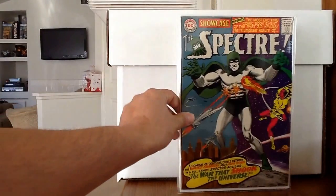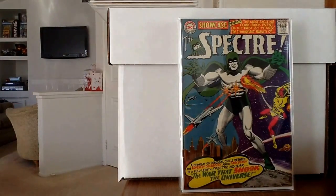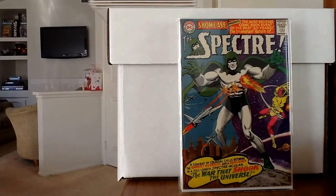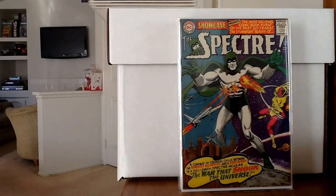And this next book, this is Showcase number 60. This is the first Silver Age Spectre, which I've been wanting for a long time. It's just the buy now prices, I mean, they're not bad. Well, I can't say not bad, because $50 or above for a comic book, that's a lot of money. And like I said, I tried to get it at the beginning of the year and just wasn't too successful with it. Kind of gave up on it.